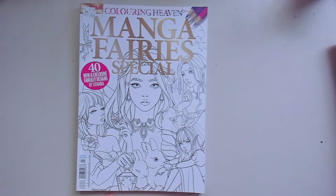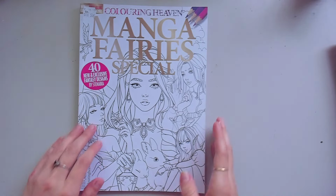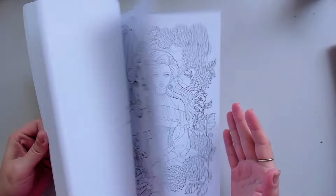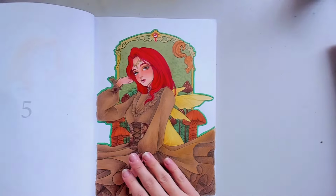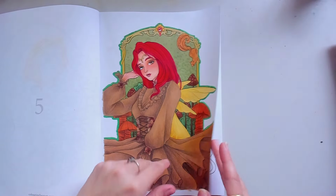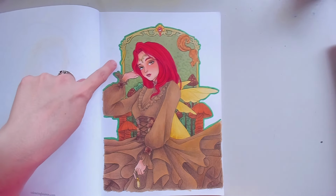The Manga Theories Special. There is also a Manga Fantasy Special. This is the Manga Theories Special with designs by Stanera. And I have this one here. Alright, alcohol marker base. Yep. Alcohol marker base. Polychromos pencils for shading. A little bit of gold metallic gel pen.